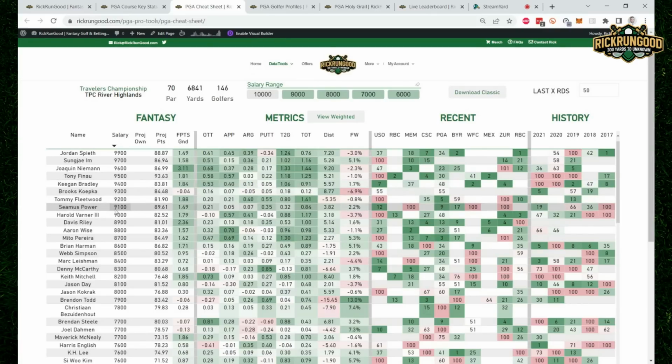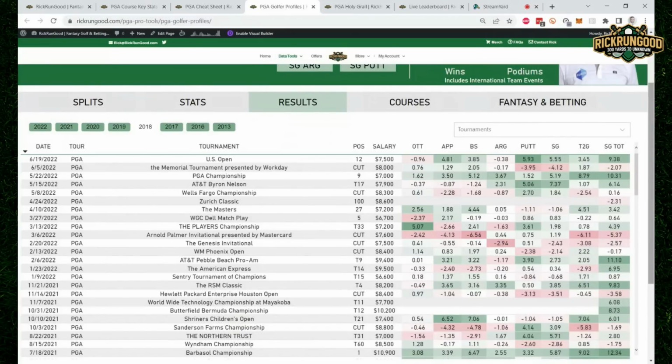I kind of alluded to the idea of going to Seamus Power being interesting, and I want to show you why I think that. So these results that he's been piling up: T17 at the Byron Nelson, a 9th place finish at the PGA. He did indeed miss the cut with a bad putting week at the Memorial, but then he bounces right back and finishes 12th at the U.S. Open. And there's a lot to like about Seamus's game.